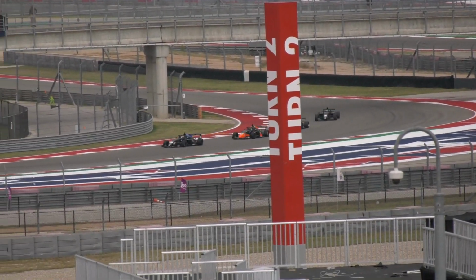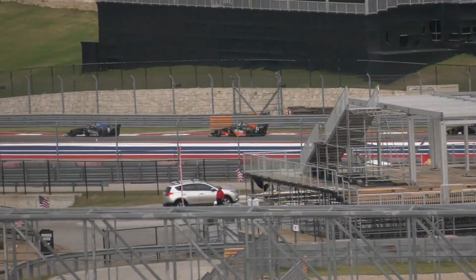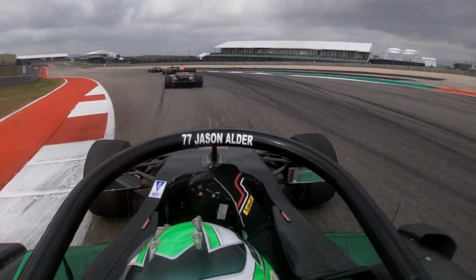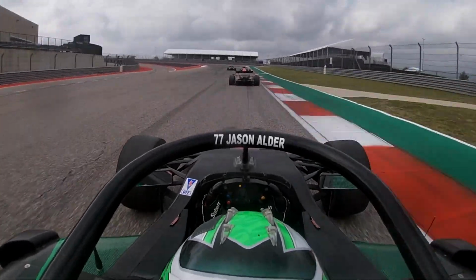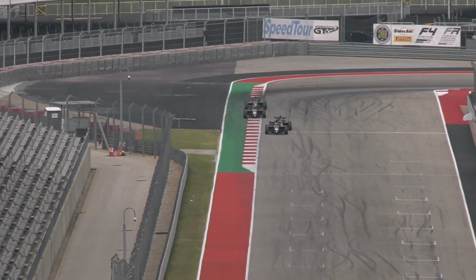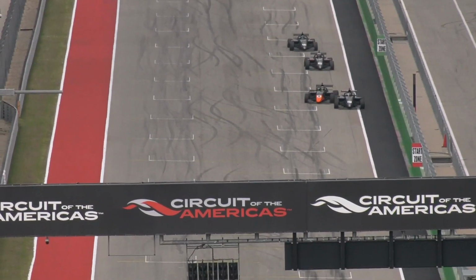While we've been concentrating on the leaders, Nick Berging and Jason Alder have caught them. As we're coming to the white flag, indicating the final lap of this race. Hyman, Tavella, Berging, and Alder in that order. Here they come off of the final turn and see the white flag. We're on the final lap.